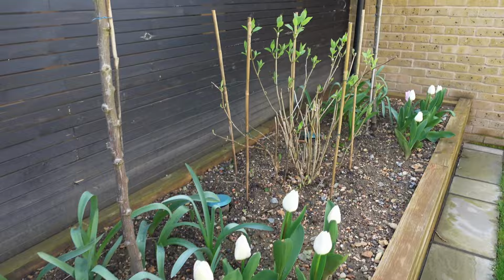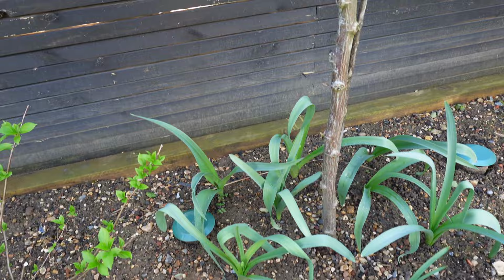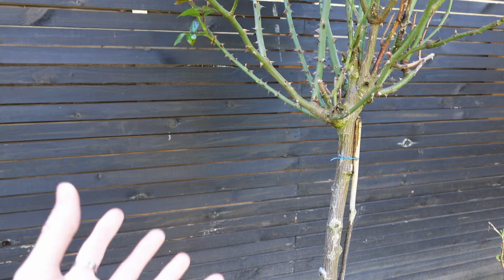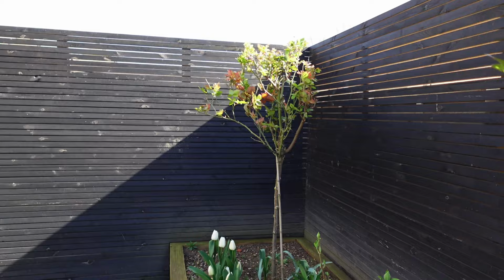We added some tulips, which are just coming through. And also these leafy looking things around the rose trees are alliums. So these will grow. Oh my God, I can see the little bud. That is going to hopefully grow all the way up and produce a big sort of purple flower. Yeah, the rose bushes are giving us lots and lots of leaves at the moment, but no roses yet. But it is early April, so there is still time.